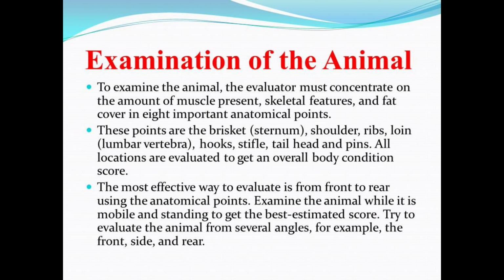So basically, the evaluator will judge the animal from different positions, as mentioned, which will help to get an overall body condition score. The most effective way to evaluate the animal is from front to rear using all the anatomical points. During the examination, the animal is examined both in movement and at rest. These are the precautions to be taken by the evaluator, which help to eliminate the weak links and to obtain the best possible score for the animal.